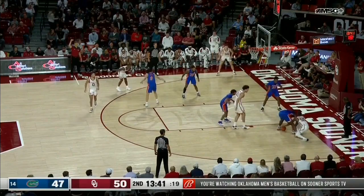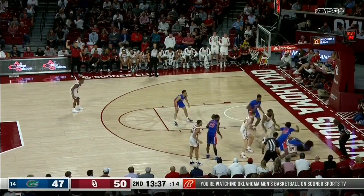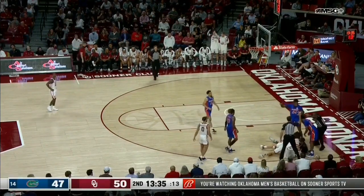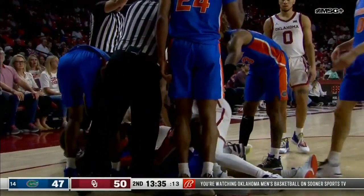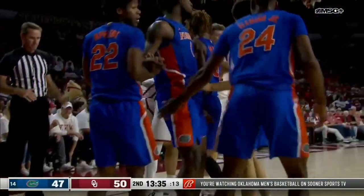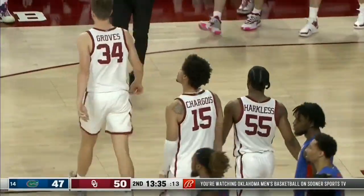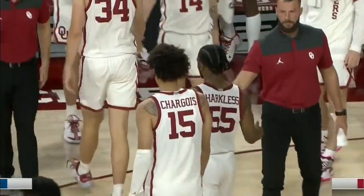Elijah Harkless lost that on the baseline. Bodies tumbling to the floor. Shagwa has it for the Sooners. And finally, we will have a held ball. Patrick Adams steps in there, unsorts things. And the possession arrow heads the other way. We've got a good one. Sooners by 3 with 30.